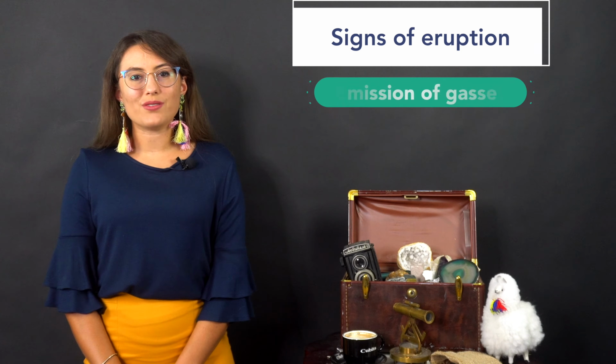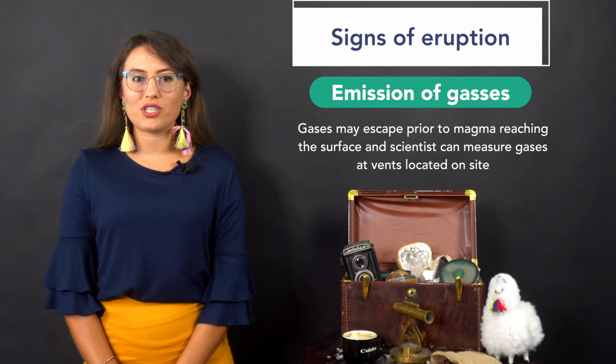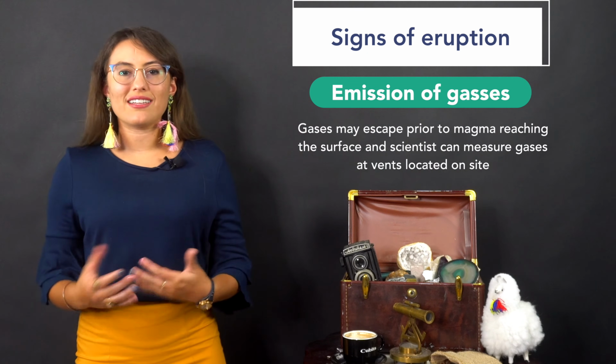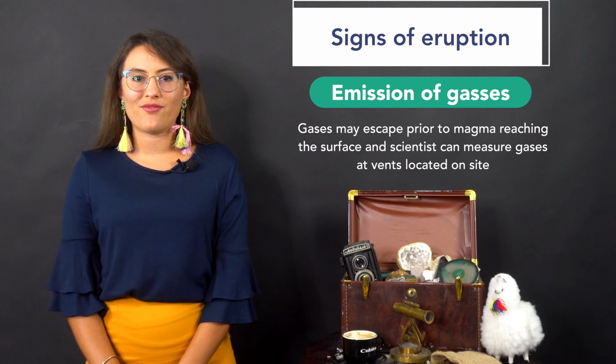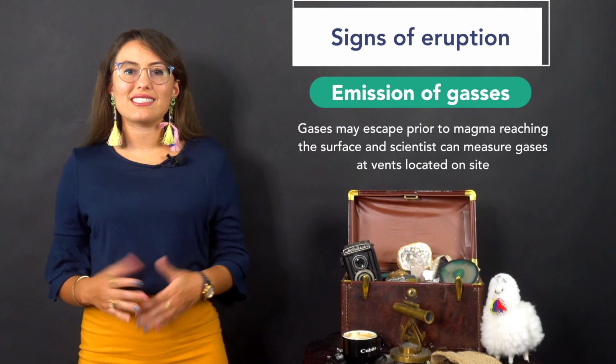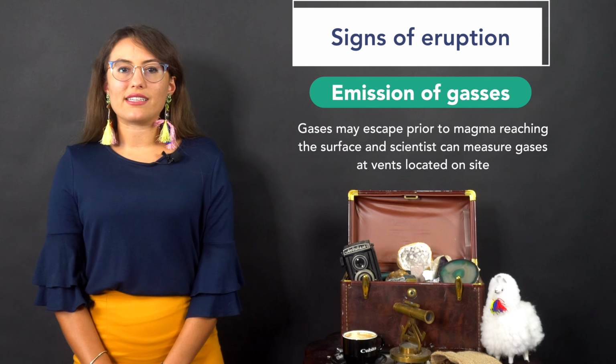Gas emissions are also monitored to help predict an eruption because gases may escape prior to magma reaching the surface, and scientists can measure gases at vents located on site. The amount and ratios of the gases are used to help predict an explosion.